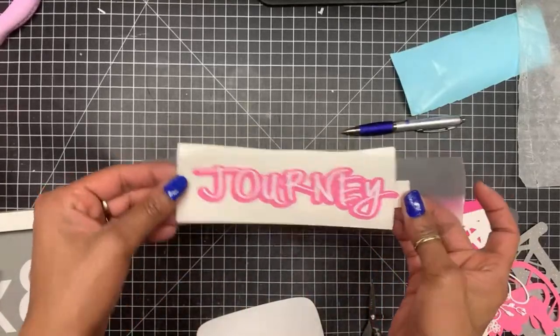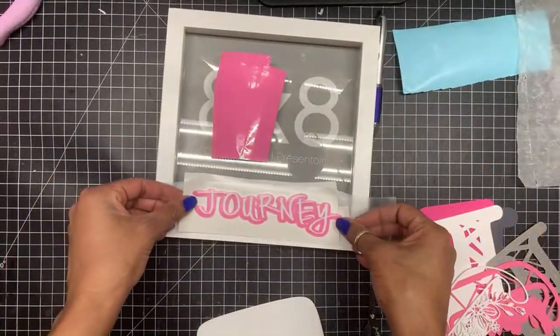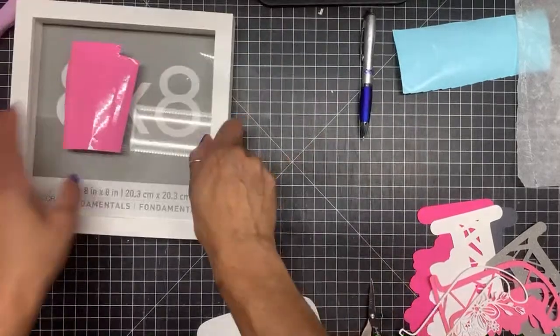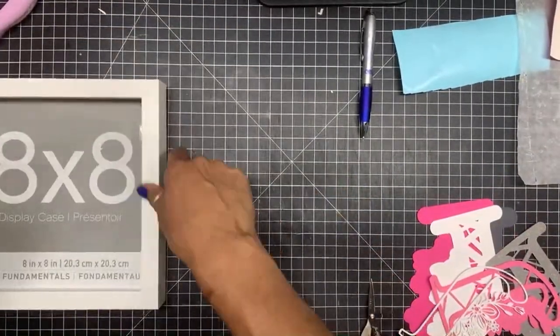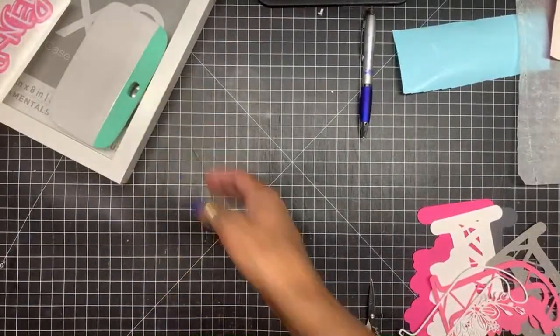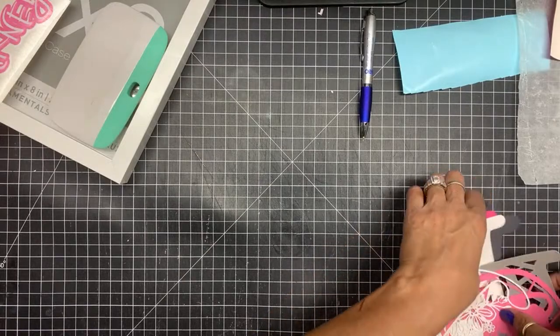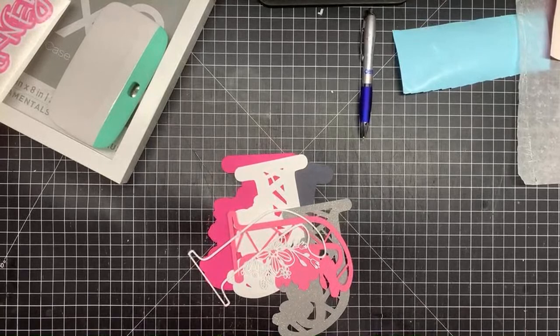So that's her name, Miss Journey, and that is going to go on the bottom right there, okay? But that'll be after when I set everything else up. Okay, so now we're gonna set this on the side. We did this part already, which looks good. Now I'm going to glue my lettering together. So let me get my foam tape and I'll be right back.